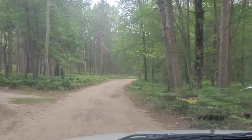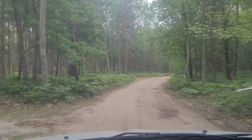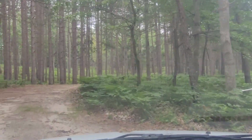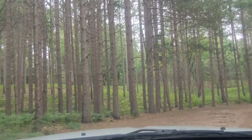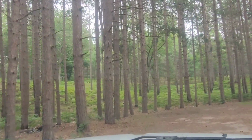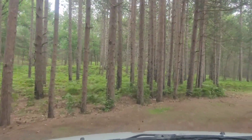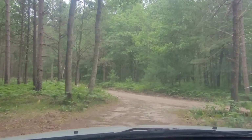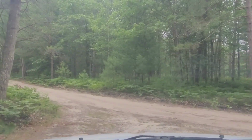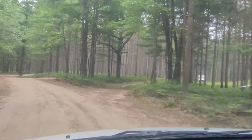Here's one here. Let's see where this little road goes to. No, it's just going around. See, this is too close to the street. I want a little road that goes back a little bit. A lot of them are like this. This one's taken here. This is a nice one back there.